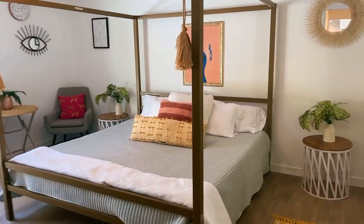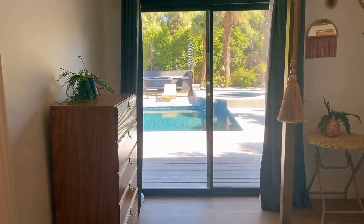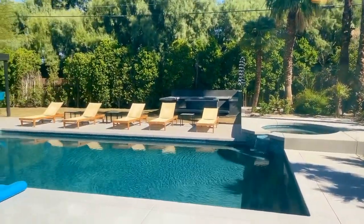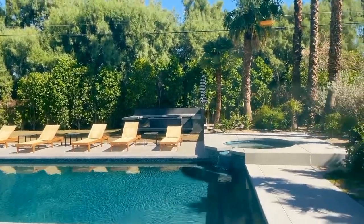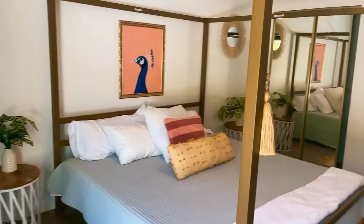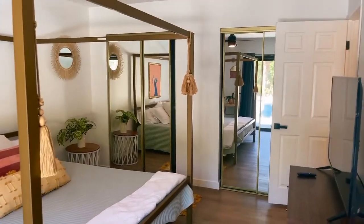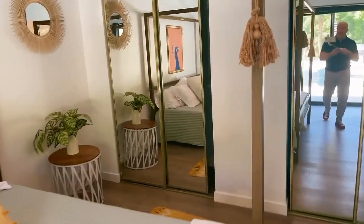So that must be an owner's closet right there. This is the primary suite. So you have access to the pool right off the bedroom, which everybody wants. And also love that fire pit back there in the very back. So here's a good look at the master bedroom. Again, you have two closets with plenty of storage in here.